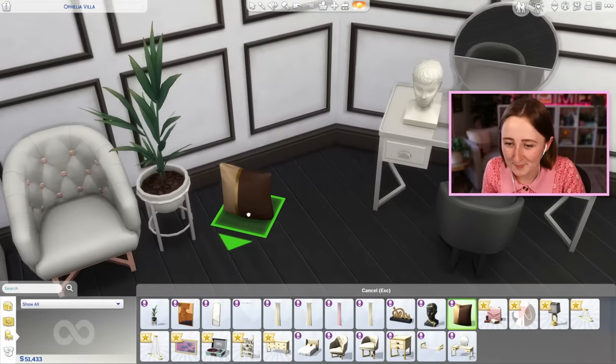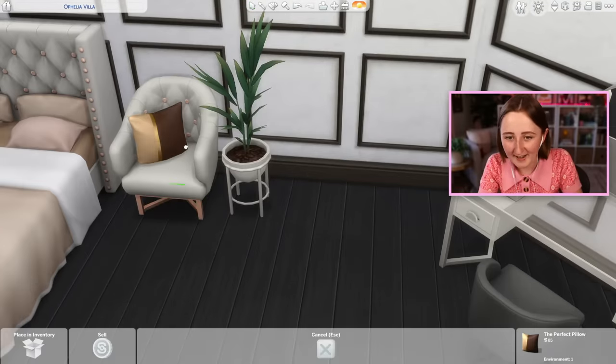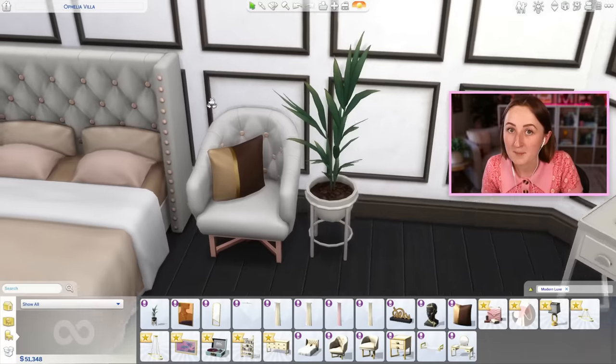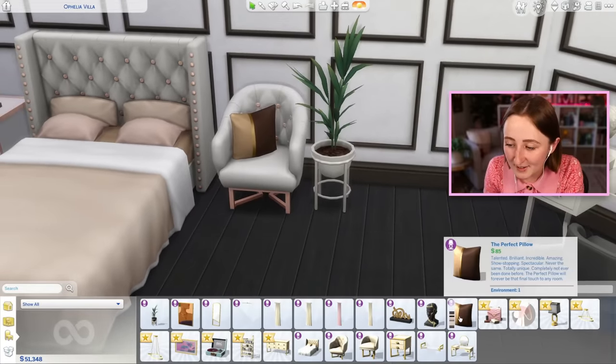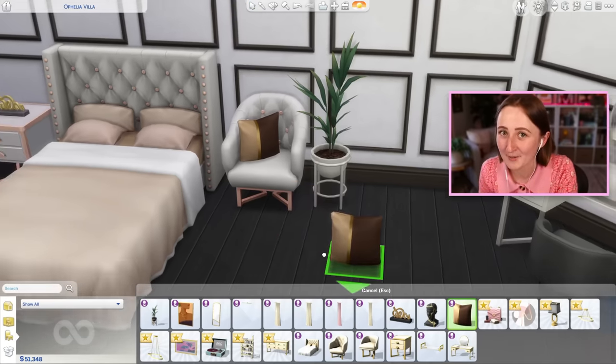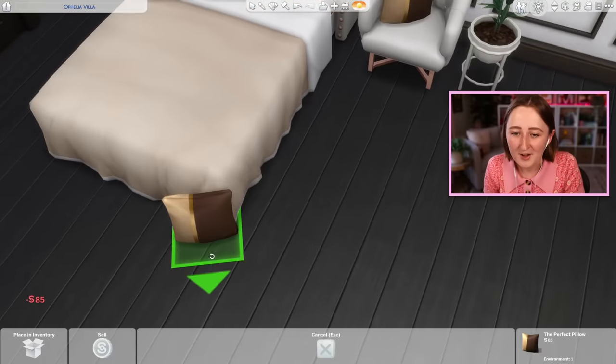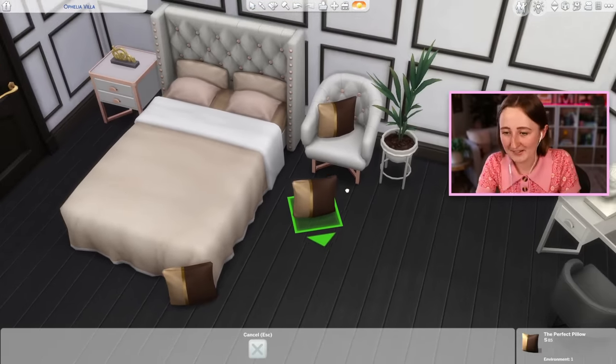Okay, we also have this pillow. This is going to seem like a really simple thing too, but this is the kind of item that I feel like simmers have been begging for, okay? Begging for. And this is why we need Sims collabs. Because like Zarela collabing with them on this and being like, no, we need a pillow. Amazing. This is the kind of stuff that simmers can bring to us. It's just a simple little throw pillow. You can put it on the floor. You can raise it up and put it on a couch.